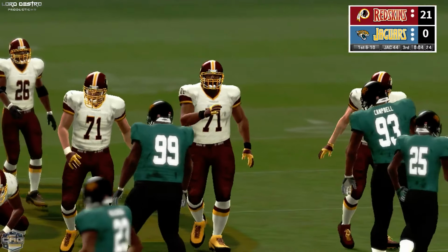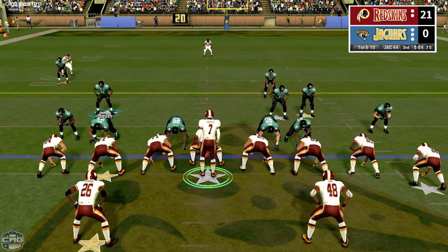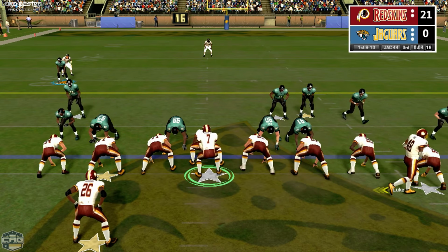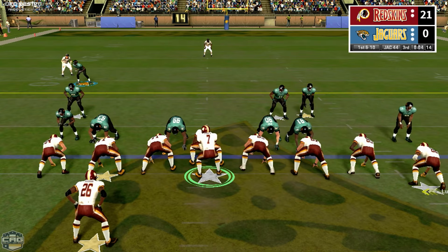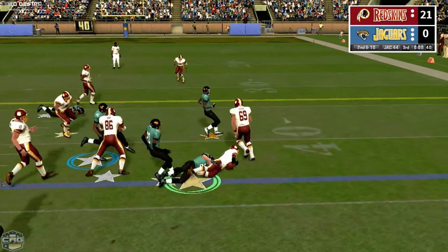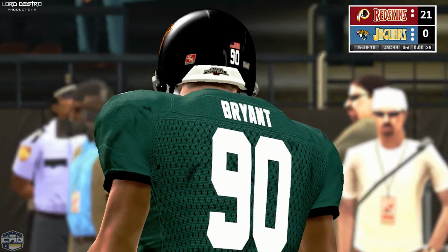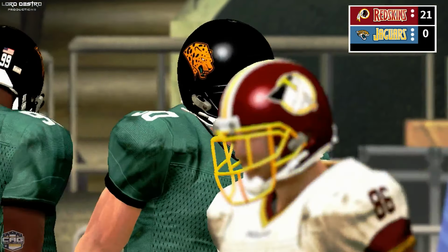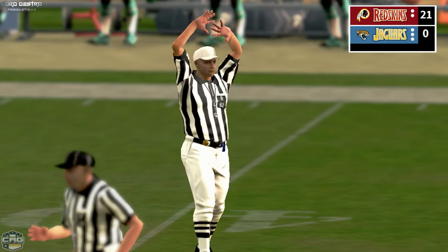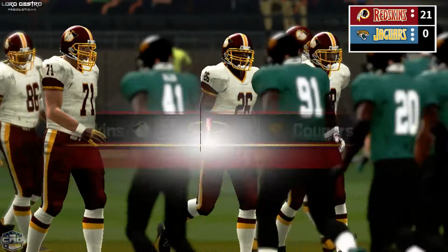The 43-yard line. Watch for the run here. Good time to try it. Luke goes in motion. Bryant got a great jump on the play and brings the ball carrier down for a loss in the backfield. Nice defensive stop. That's his second tackle so far. And that'll do it for the third quarter. 21 to nothing.